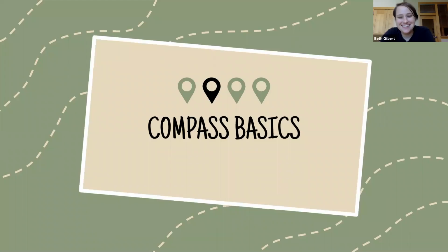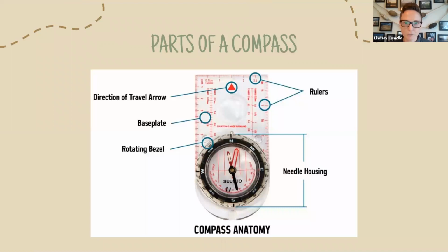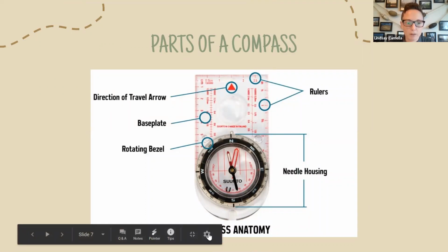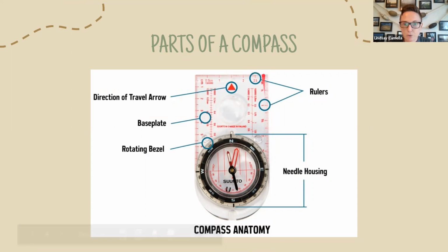All right, so let's talk about the compass as a tool. Let's dive right in, parts of a compass. You've got your plastic clear base plate. So some things about this, it's going to have some rulers on it. It's going to have this sort of a straight edge, which is really important when you're working with a map. You need it to have these straight edges to it and this corner if you're ever going to triangulate, okay?